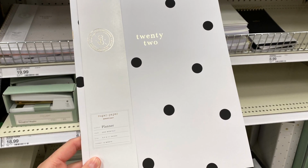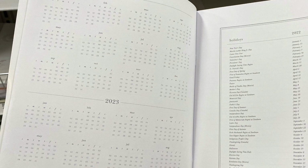Now it is really thin, and it's also big enough to write in. So if you're a person that really needs more of a calendar than a planner, meaning you don't really write on the weekdays, you don't need a daily layout, you just really need a monthly overview with plenty of space to write what's going on in the months, maybe have a little bit of extra notes page, this is the planner for you. So this is by Sugar Paper, which I love their planners.